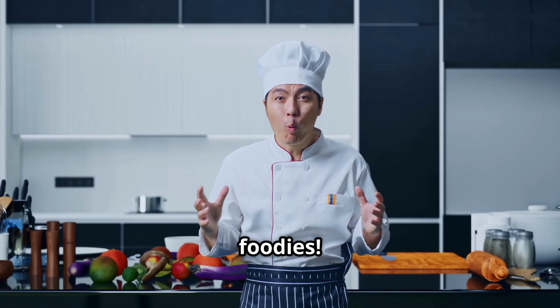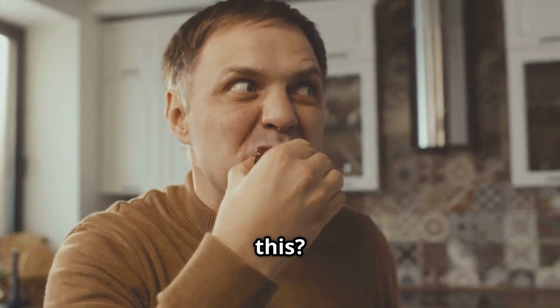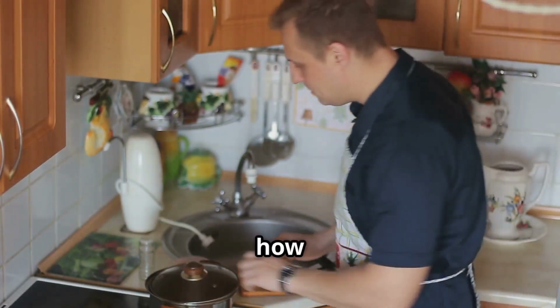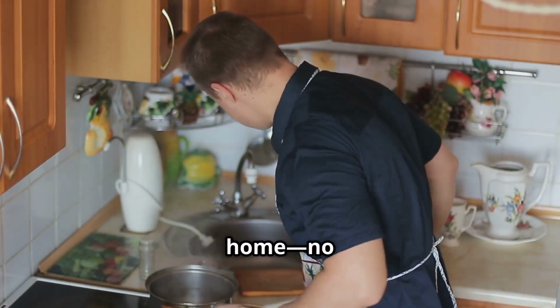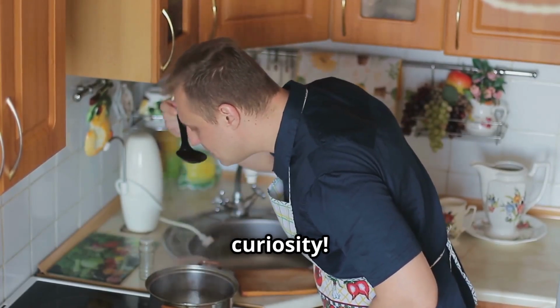Alright foodies, have you ever taken a bite and thought, wow, how did they get so much flavor in this? Let's crack the code on how to create truly flavorful dishes at home. No culinary degree required, just a bit of kitchen curiosity.